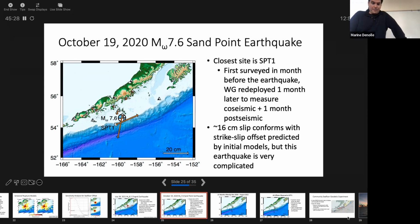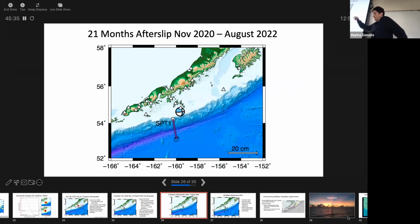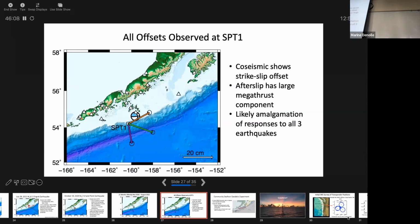But there's one thing that I want to bring up before I end the talk, and that is this. We reoccupied this site last summer, and this is plotted the offsets between November 2020 and I think August 2022. So 21 months since coseismic rupture. So this is post-seismic, and I think this is just a really good visual explanation for why the seafloor geodetic measurements are so valuable. If we look at everything in total, the orange vector is coseismic, the purple vector is what we've measured post-seismic, and the green vector is the total offset that we've observed at the site.